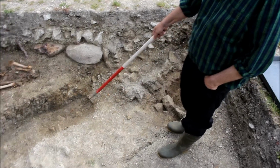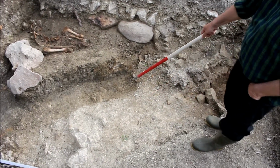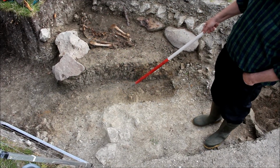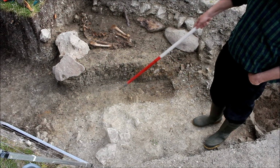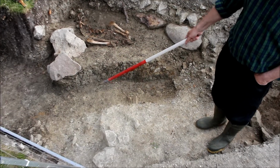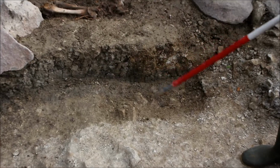This wall carries on, well, we suspect it carries on. You can see there's a cut line there. Luckily we moistened this area up with some photographs a minute or two ago. You see this pale material, then some darker material. This darker material is similar to what we find in the other trench.